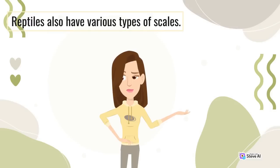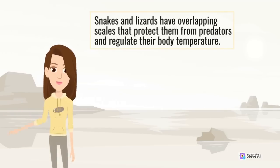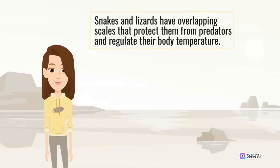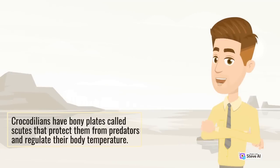Reptiles also have various types of scales. Snakes and lizards have overlapping scales that protect them from predators and regulate their body temperature. The scales of turtles are fused to their shells and provide armored protection. Crocodilians have bony plates called scutes that protect them from predators and regulate their body temperature.